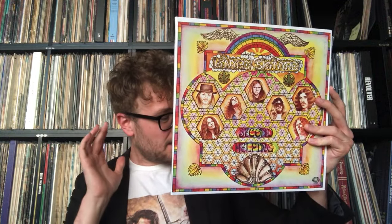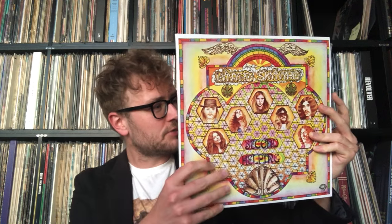On number 4, we're heading into Analogue Productions territory. Here I have Lynyrd Skynyrd's Second Helping. An incredible sounding release. Now, Lynyrd Skynyrd is often pretty well produced. This album on 45 RPM, and it's mastered by Kevin Gray.